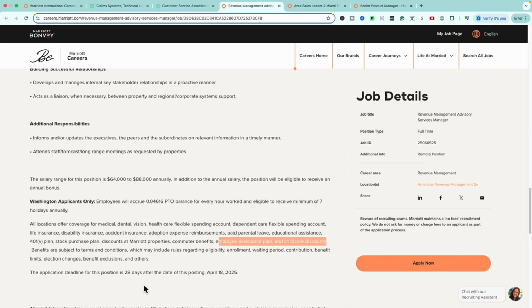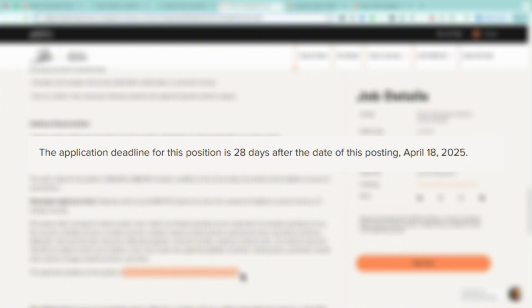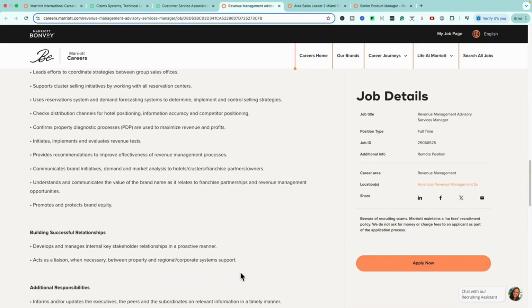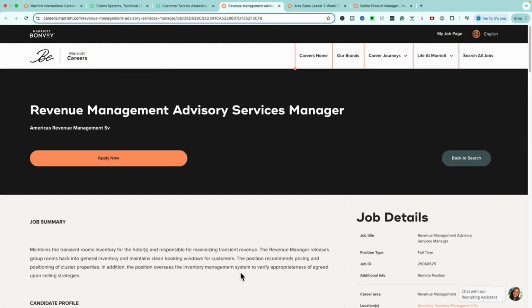Now, this role is going to be available up to 28 days from April the 18th. So if you are interested, you need to start right away getting your application in so you can go through the interview process and get in before this job is taken down. So if this role interests you, you do have that experience, and you are into revenue management and revenue cycling and sales, this is going to be a great role to definitely check out and look into with good old Marriott.